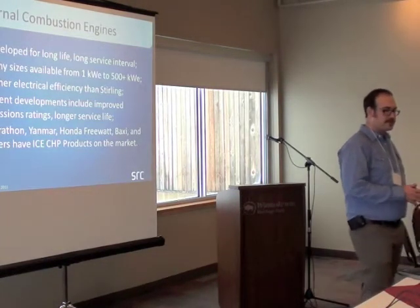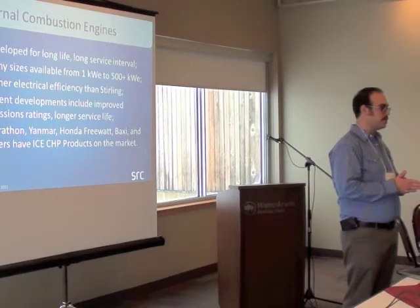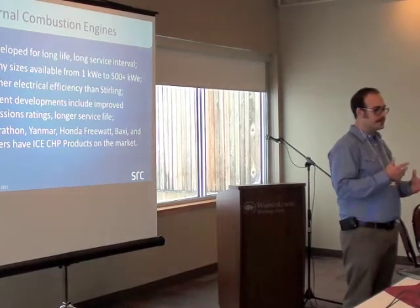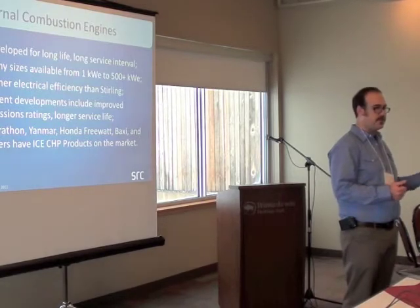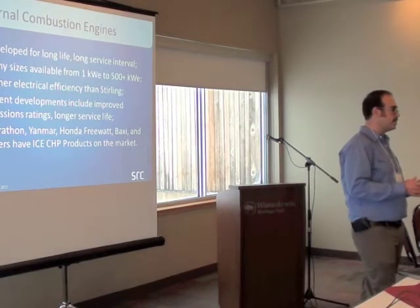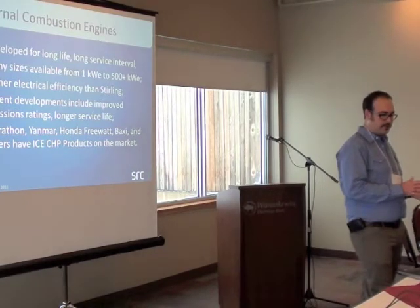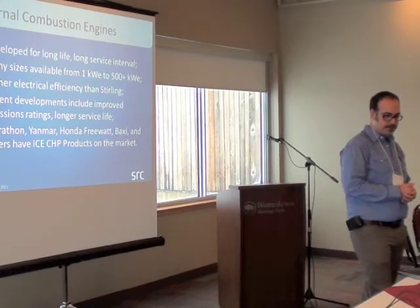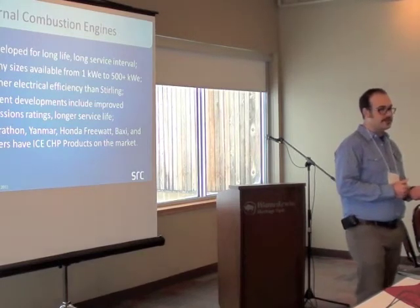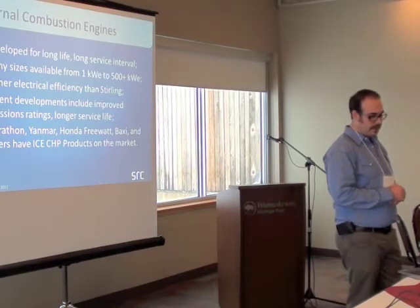Internal combustion engines are kind of more of a recent development. They've been developed for long life and a really long service interval by putting in large oil sumps and that kind of thing. There are many sizes available, all the way down from 1 kilowatt. Honda developed a little internal combustion engine system with 1 kilowatt output, up to over 500 kilowatts of electric output. They have higher electrical efficiency than a Stirling engine, typically 20 to 30%.